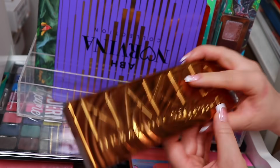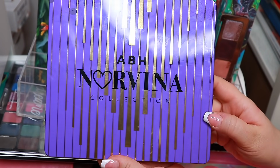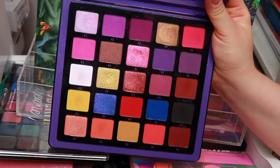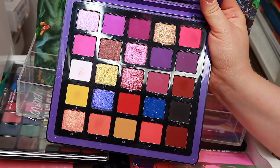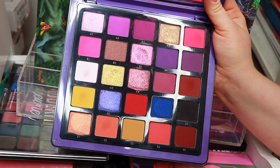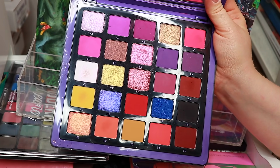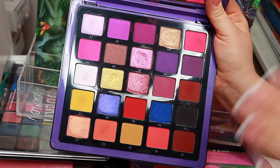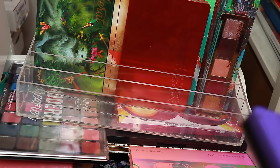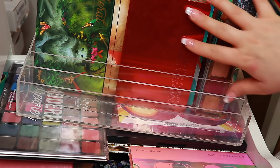So keep. ABH Volume 3, volume 1, I mean, looks like this. You guys know I love my purples, I love my pinks, the blues not so much, but I have been loving doing a blue wing recently, but this is not going anywhere. I recently just used this, like I use these palettes a lot.